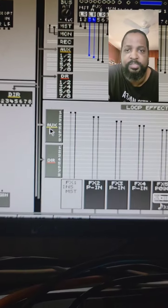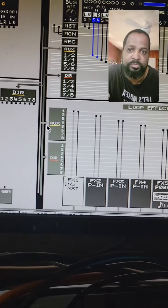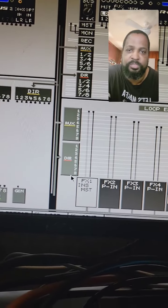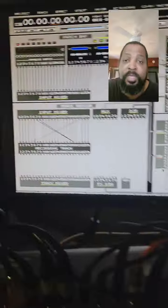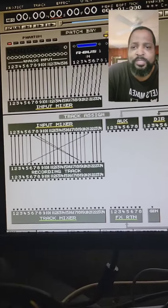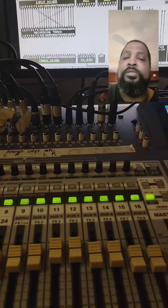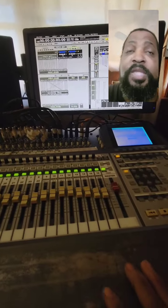And I would say really the difference is with the aux ends, you can adjust the amount that's being sent to your outboard gear, whereas direct is this full-blown signal, but really it's 16 outs. And with this complex routing, you can send anything to anything, or as they say in the Roland video, anything, anywhere. So not only is this good as a mixer, but it's amazing as a patch bay.